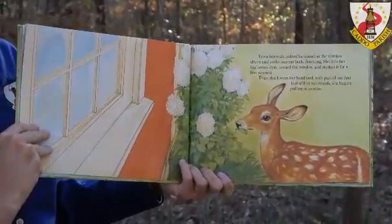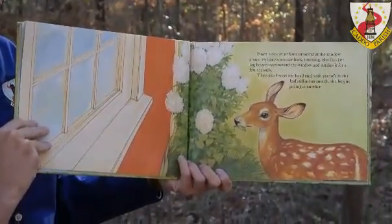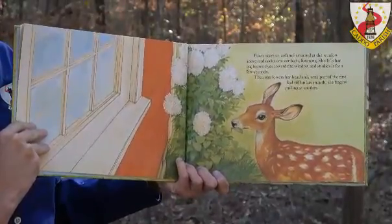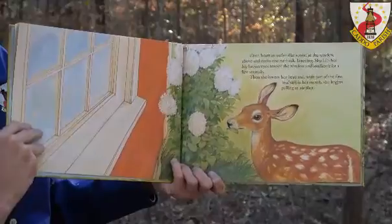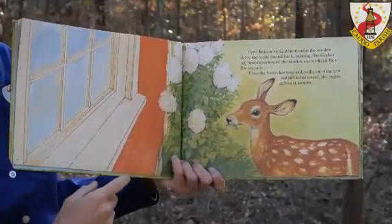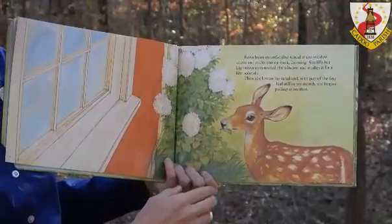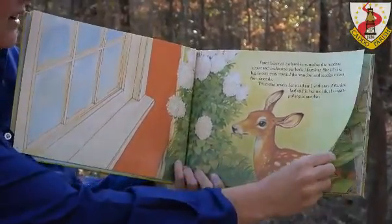Fawn hears an unfamiliar sound at the window above and cocks one ear back, listening. She lifts her big brown eyes toward the window and studies it for a few seconds. Then she lowers her head and, with part of the first leaf still in her mouth, she begins pulling at another.